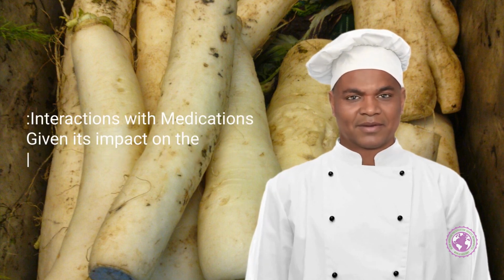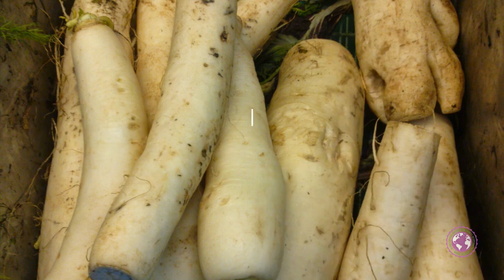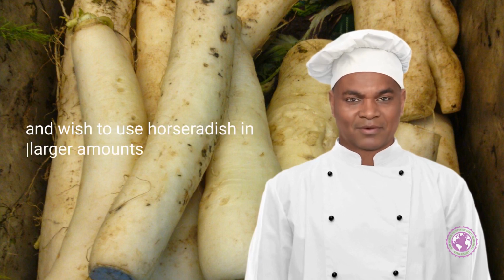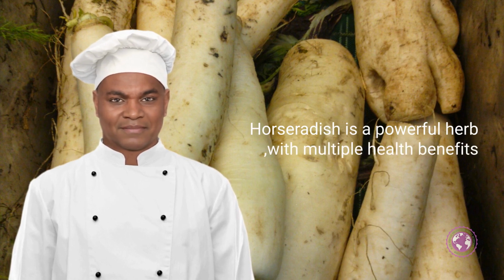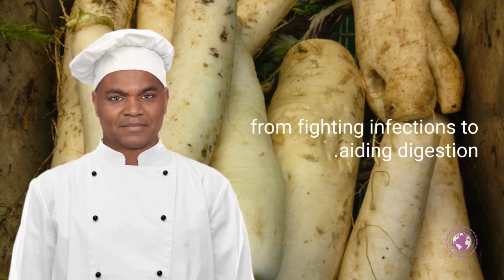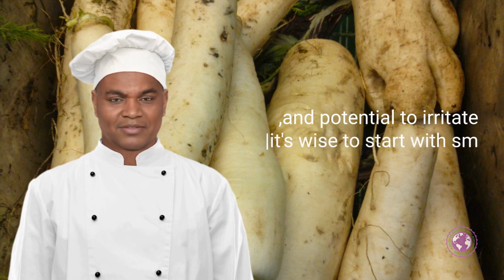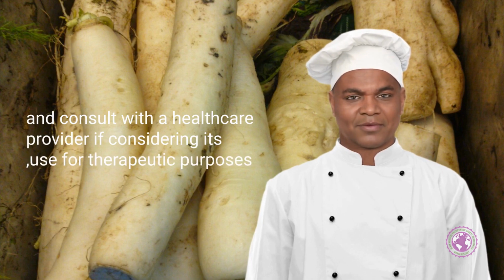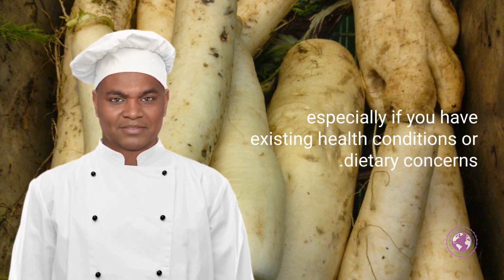Interactions with medications. Given its impact on the digestive system, horseradish might interact with medications, particularly those that are metabolized by the liver. Always consult a healthcare provider if you are on medication and wish to use horseradish in larger amounts. Horseradish is a powerful herb with multiple health benefits, from fighting infections to aiding digestion. However, due to its potent effects and potential to irritate, it's wise to start with small amounts and consult with a healthcare provider if considering its use for therapeutic purposes, especially if you have existing health conditions or dietary concerns.